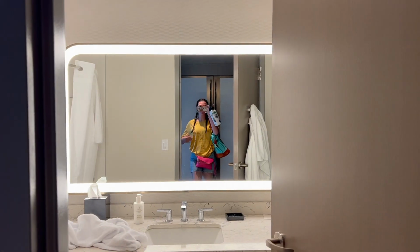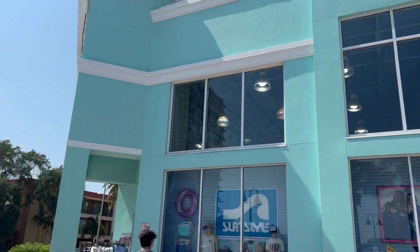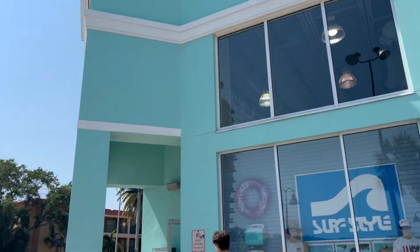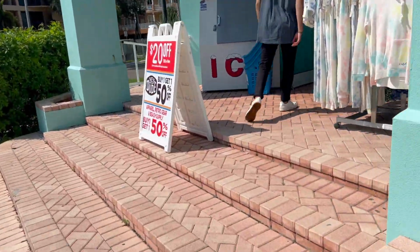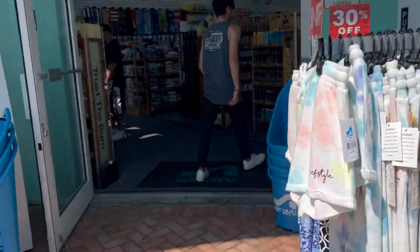Goodbye, beach. And we are sadly leaving. We are going to get a souvenir at Surf Style, which had ads all over the beach by airplane. So we are going in here.